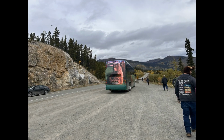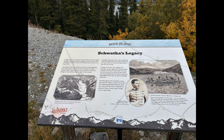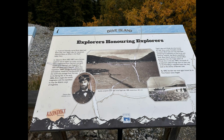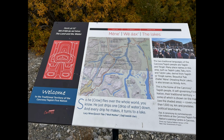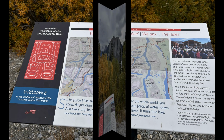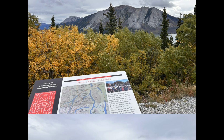The traditional territory of the Caracross Tagish First Nation, traditional languages are Tagish and Tlingit. Many place names in this area, such as Tagish Lake, Tagu Arm, and Tutshi Lake, derive from Tagish or Tlingit names.